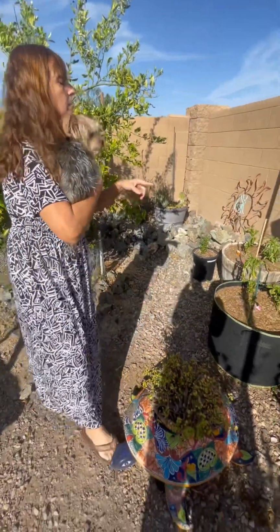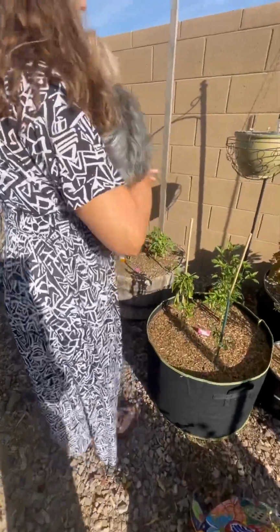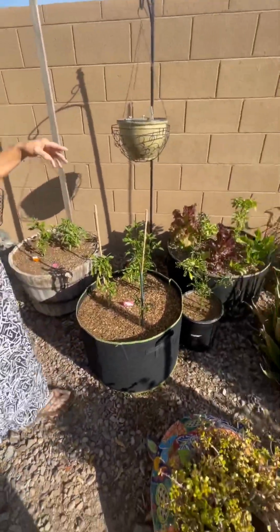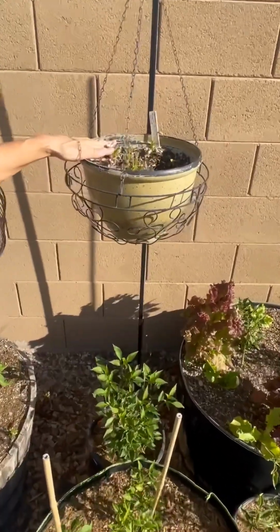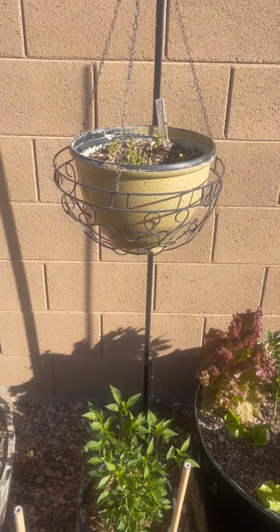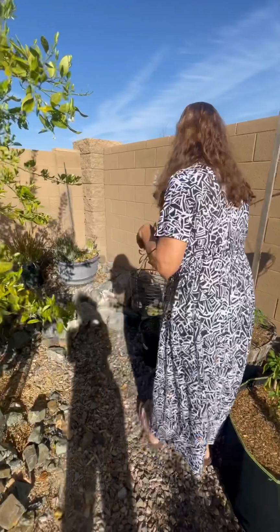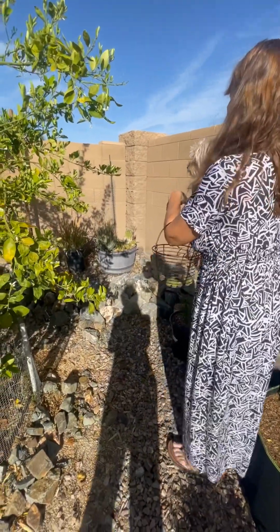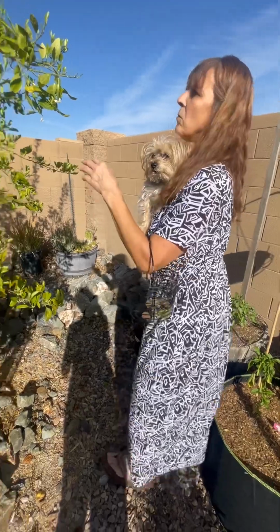Here we've got peppers. Different types of peppers throughout here. 3 different types of purple cayennes. And these are pansies. They're not doing so hot, but we'll see if they pick up a little bit more with the heat. We'll see what happens. And then over there is our little succulent garden. Oh, grapes. Oh yeah, we'll show them the grapes.